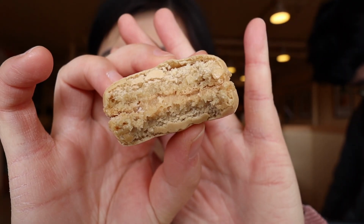The caramel flavor doesn't hit you till later, but it has this nice rich carameliness at the end. My favorite was the strawberry.